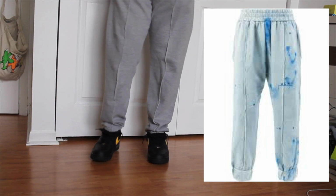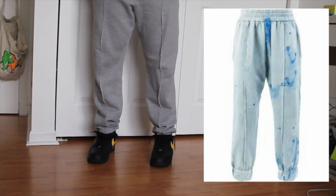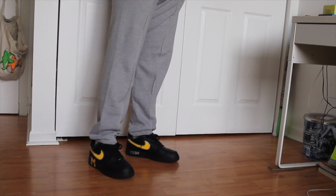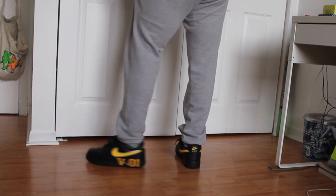Finally, I have the gray classic sweatpant. For this one, the inspiration was kind of like Cold Wall, of how they have the inside out seams and things of that nature. So I went ahead and copped these gray ones in a size extra large because I figured I'd be taking out a lot of fabric, which wasn't the case. I didn't take out that much.